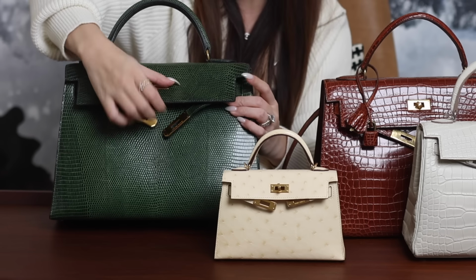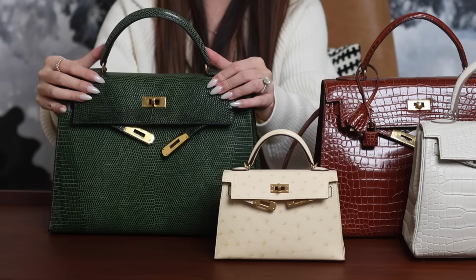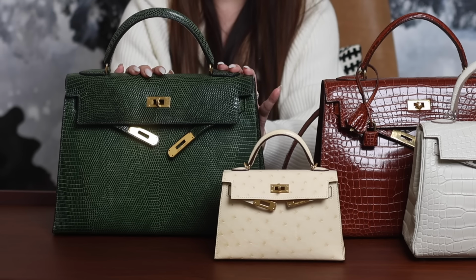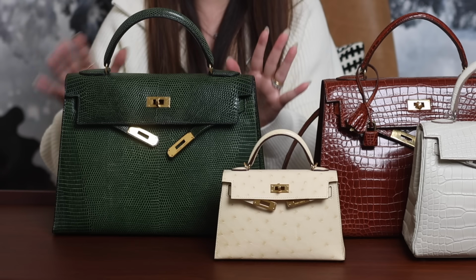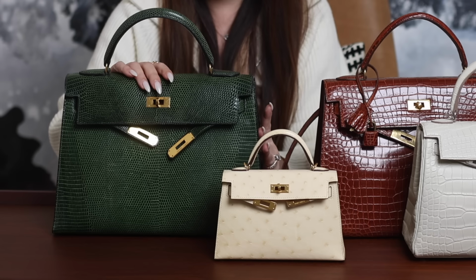But anyway, this is not a detailed review. I just wanted to show you the different skins. But lizard is very sensitive, and also another one you cannot get wet. And also lizard is pretty sensitive to climate too, and it's prone to drying. And I have read that sometimes the scales can lift.